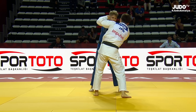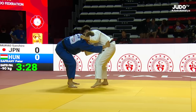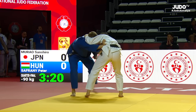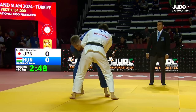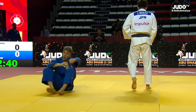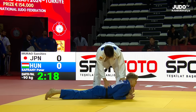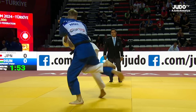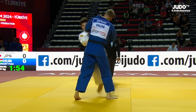The quarterfinal match: Murao versus a judoka of Hungary in the blue judogi. Big left arm over by Murao here and nice footwork. Big osoto gari gaeshi by Murao. Left ouchi gari by Murao and he gets a waza-ari score.